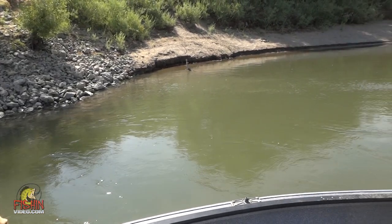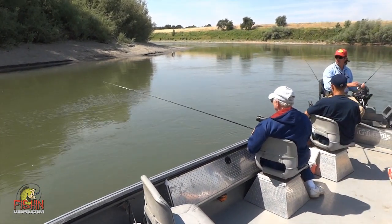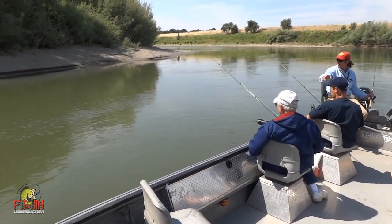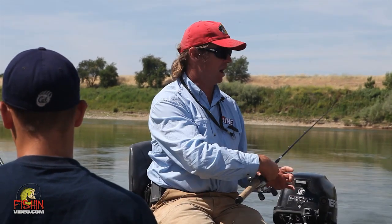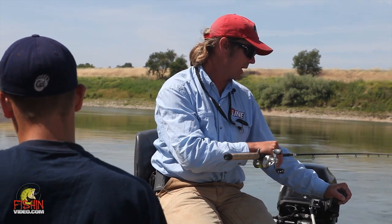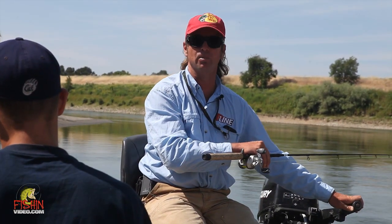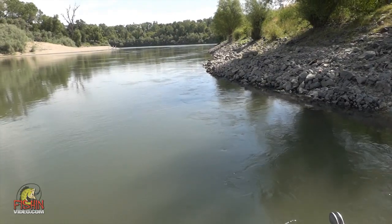You know, this is how important a good graph is. We're in 11 foot of water, and yet we're only 4 or 5 feet from the bank, this big back eddy hole here. Now, we didn't get anything out of here. We came through here, had a couple nervous minnows, but spots like this can make or break your whole day. You come into a little back eddy like this.